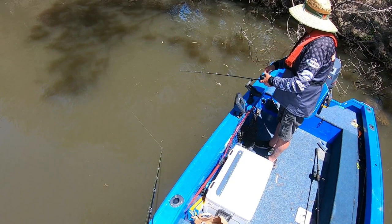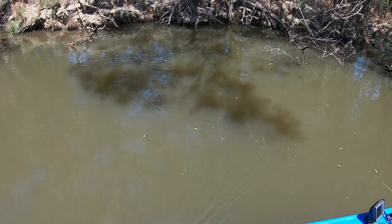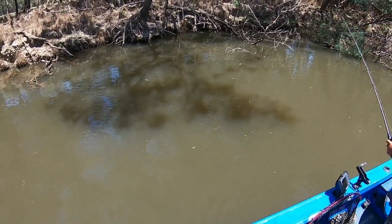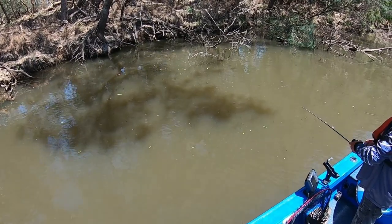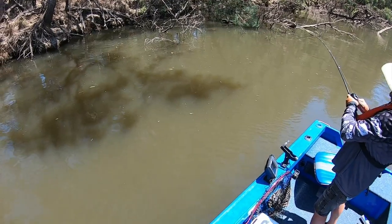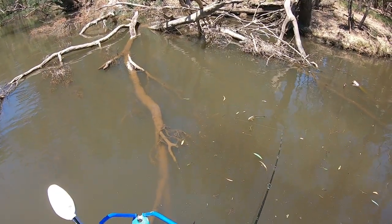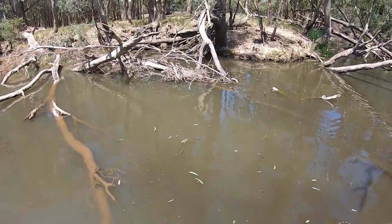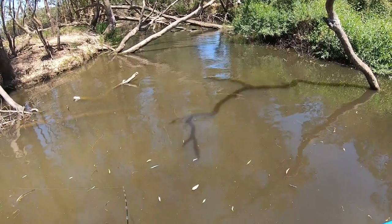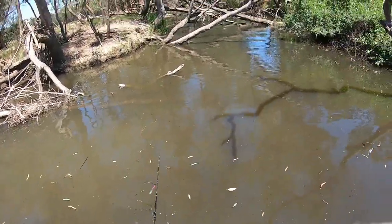He'll come back. I'm going to face the boat up there for you. Make it count. Yep, got him. Oh, dropped him. Again. Yeah, come on. Oh my god, that was a big hit. Cod? No. Big yellow, right under that tree right there.